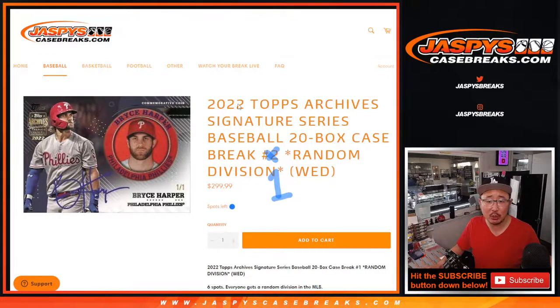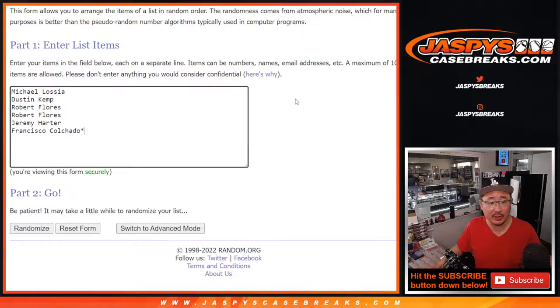We're coming at you with 2022 Topps Archive Signature Series Baseball Active Player Edition, $20, full case, random division, break number one. Big thanks to this group right here for getting in on the action, appreciate it. And there's all six divisions right there.